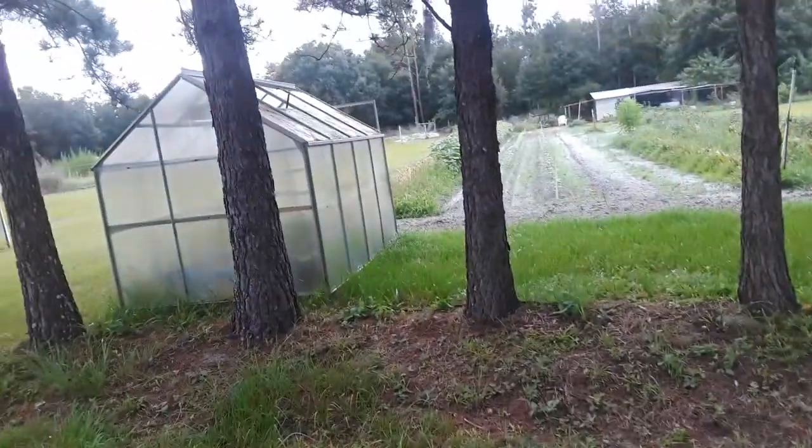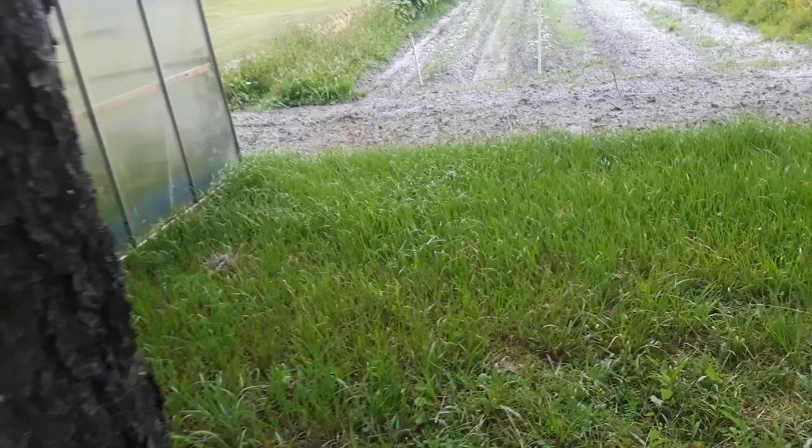7th, 2020. Going on 4:30 in the afternoon. Still trying to mow a little here and there. The rain runs me off. The tomatoes are starting to play out now. I need to come in here and pick some more on the way up.